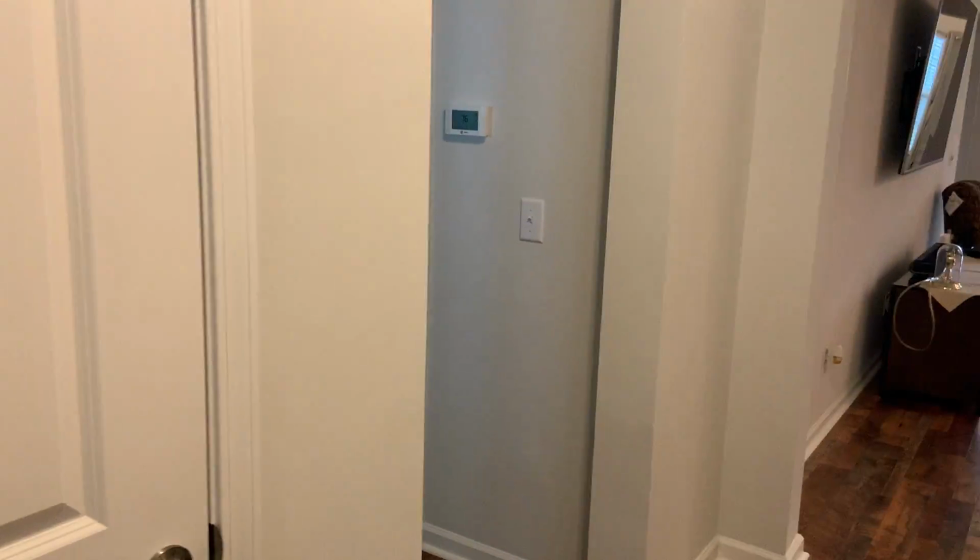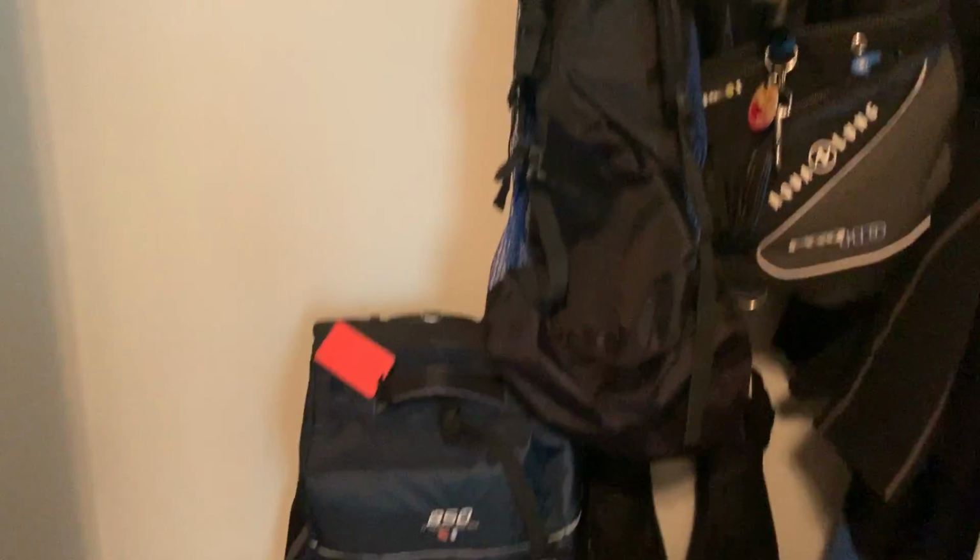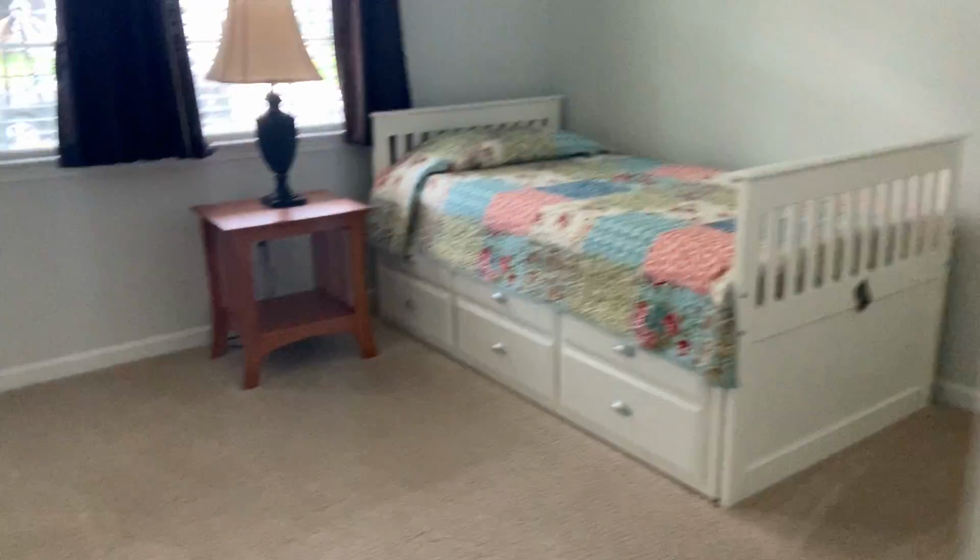All right, got some laminate flooring all throughout the downstairs. I walk in and there's a coat closet down here. Are a couple of bedrooms. Bedroom number one. Linen closet. Yep. Hall bath, tile flooring. Bedroom number two.